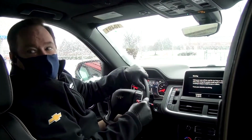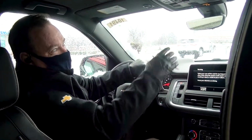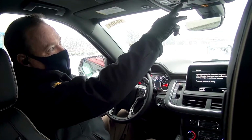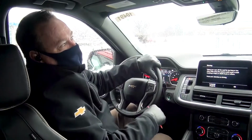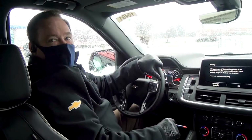and then if somebody's in the back and they're putting stuff back there, for an example, we're a couple days away from Thanksgiving, so you want to throw in your turkey and all your stuff back there while you go over to your kid's house or whatever you're going to do. That's all you have to do is do it right from here, sitting right here in the front seat.